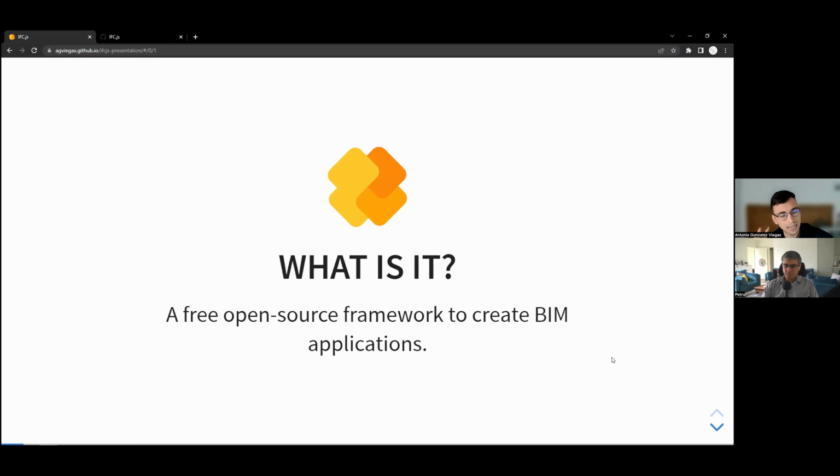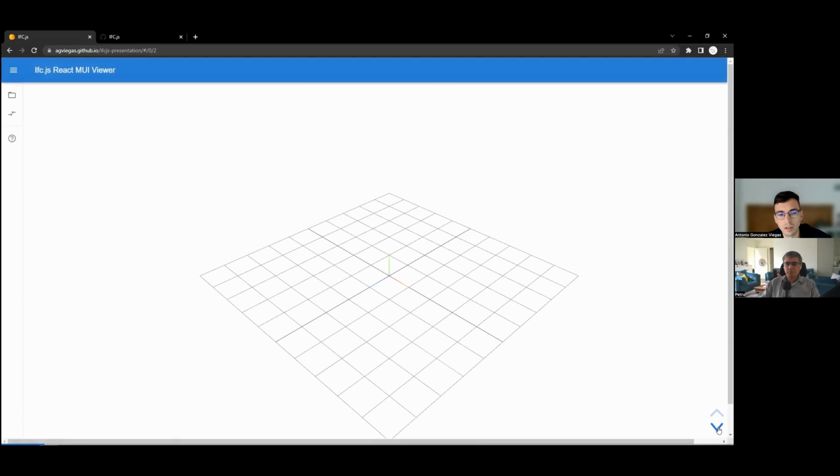So the idea is that, the same way you can create video games with a video game engine, you can create BIM applications using IFCjs. You can use those applications to, I don't know, automate your processes in your company, or sell those applications. And the cool thing is that because this is open source and free, whatever you do with IFCjs belongs to you. You don't depend on third-party licenses, and you own the whole thing, right?